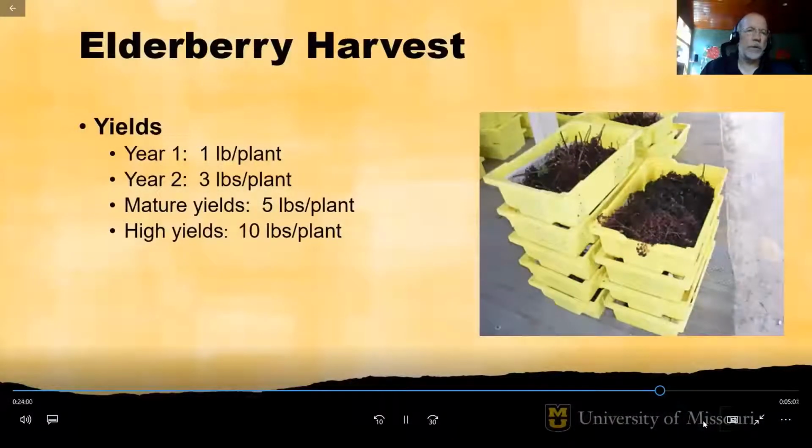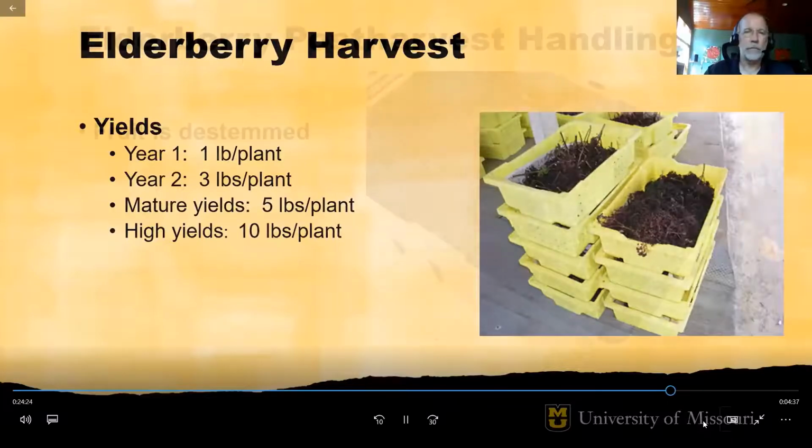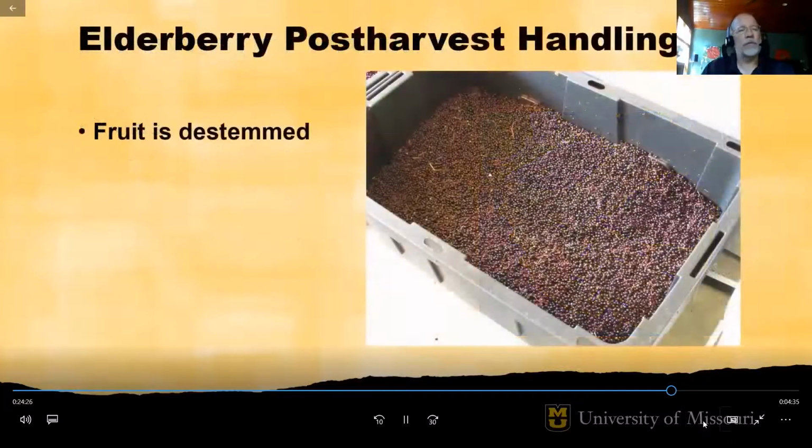Elderberry yields build during the first 3 years of the plant's life. An expected yield in the year after planting is 1 pound of berries per plant. In the second year of production, 3 pounds of berries per plant, and the plants will be in mature yield by the 3rd to 4th year of production. This typically is 5 pounds of berries per plant. High yields in Missouri have been in the range of 10 pounds of berries per plant. Upon harvest, the fruit is destemmed.